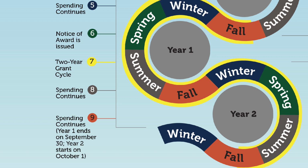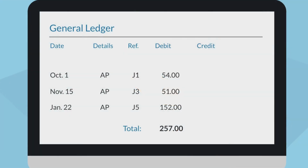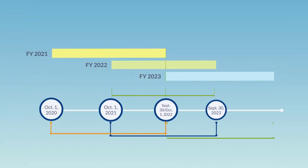That means that even though funds may not be issued until approximately 6 months after the federal fiscal year begins, the tribe can use grant funds to pay back any Title IV-B grant expenditures they made as far back as October 1. A tribe has 2 years to spend each annual Title IV-B grant award. The expenditure period starts on October 1.